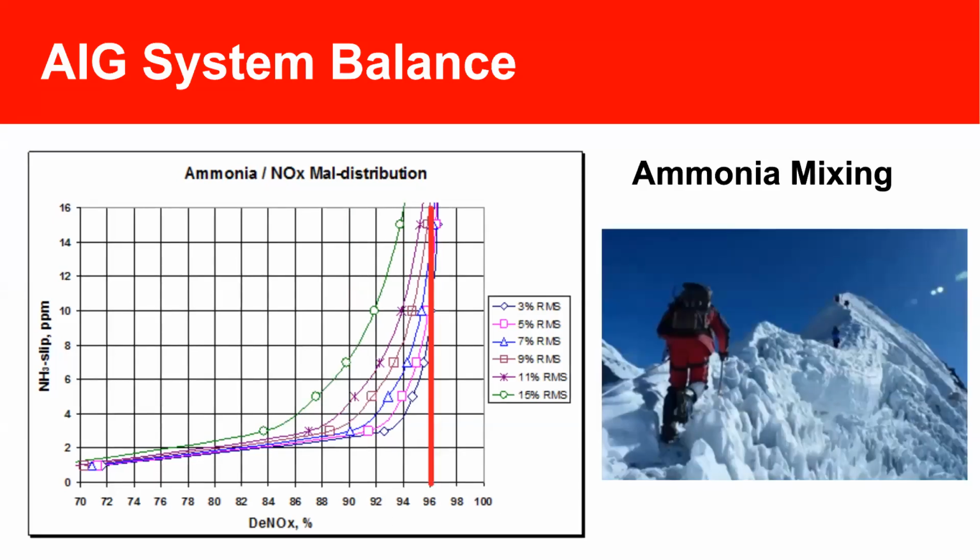So now I'm going to bump that line even further to the right, all the way to 96%. And look at that, we went too far. The regulations got you. And now you've got to literally climb Mount Everest just to meet emissions. And there's nothing you can do about it, right? It looks like it takes 3% RMS just to get under the 10 ppm ammonia slip. It's absolutely crazy. But what do you do if this is you?